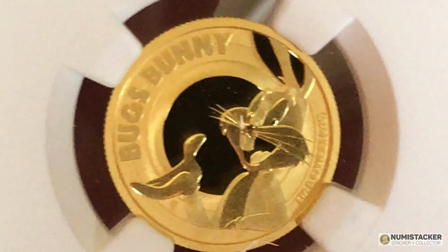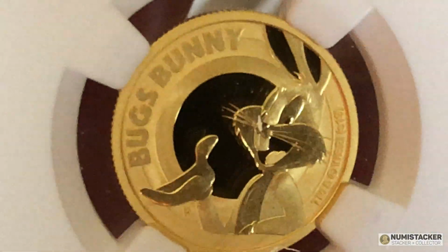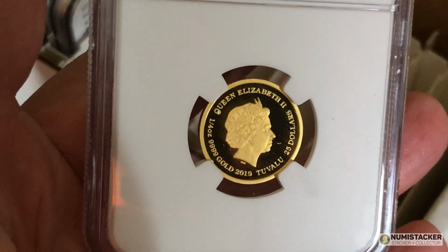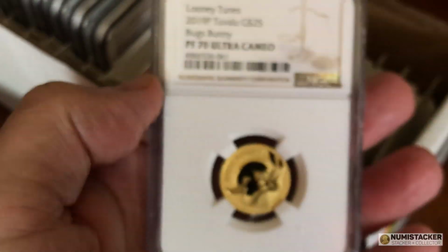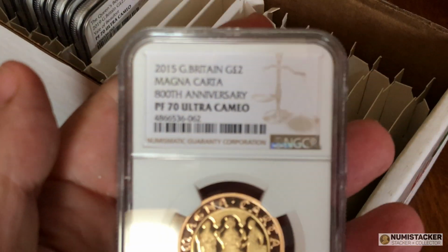Bugs Bunny. Don't get many of these kind of coins. There's a lot of coins out there with cartoon characters and Star Wars and all of these. It may be just that the people who send me coins for grading aren't big collectors of this type of gold coin, but it's interesting just to see them every now and again.